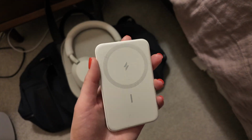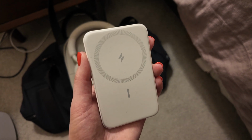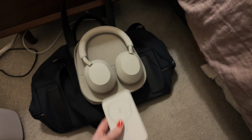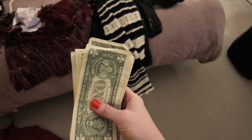So I've got a bunch of these that I love. They go onto the back of your phone magnetically with the Apple phones because they have MagSafe. And so I have a MagSafe case, and then this just goes onto the back and charges it. So I'm going to bring a bunch of those. But yeah, I have to pack my toiletries. Oh, and I've got a bunch of cash. I have a ton of ones in here, and then 20s, 10s, 5s, and that'll be for our tips.